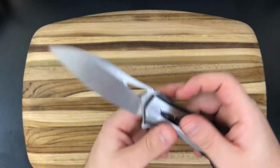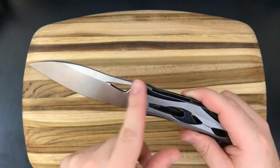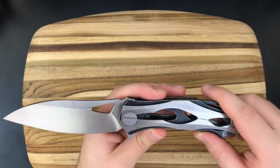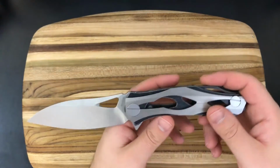Now, this blade, the action on it is incredible, but I'll get to that in a minute. This blade, I believe, is a hawkbill. I'm going to show my naivete again, I didn't look that up. I'm pretty sure this is a hawkbill blade. It kind of looks like a hawk with this hole in it, which looks like an eye.